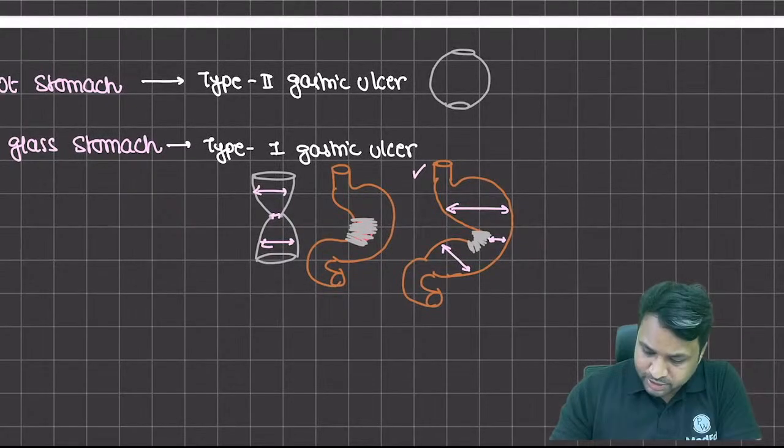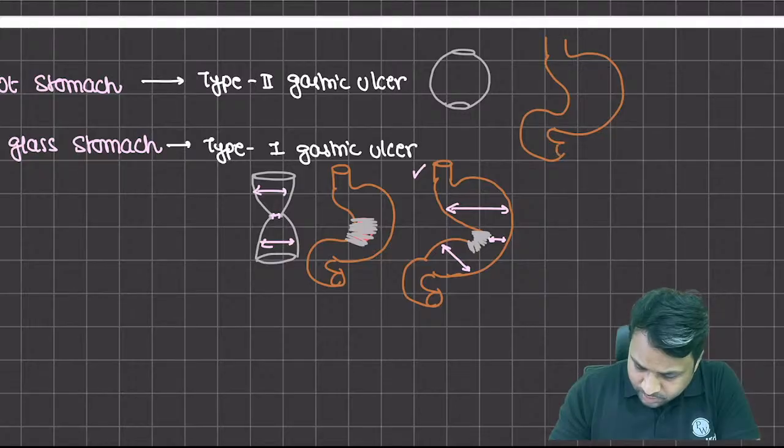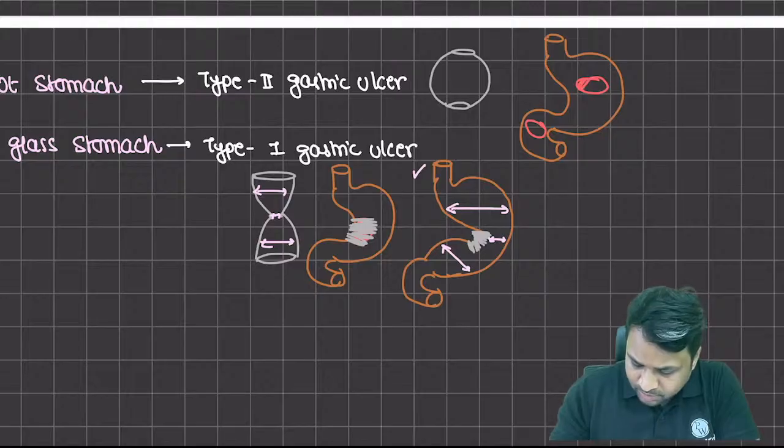So, in a type 2 gastric ulcer, you have one ulcer in the body, the other one is going to be in the first part of the duodenum. Now, let's say we are going to keep those ulcers here. There's a big ulcer present here, and a big ulcer present in this duodenum. Let's say both of them are going to heal.